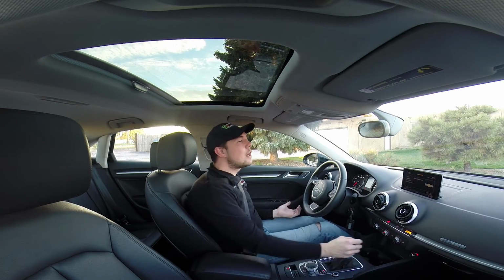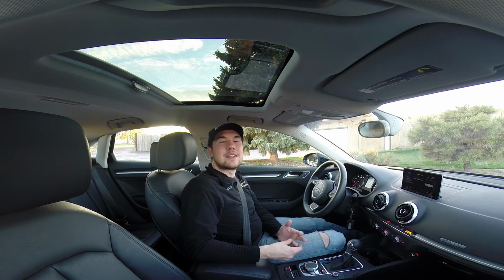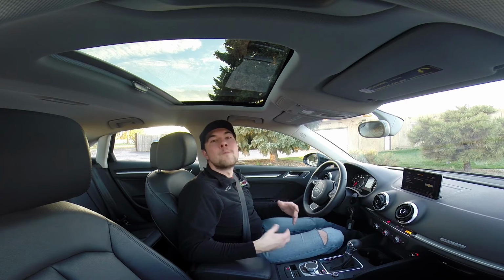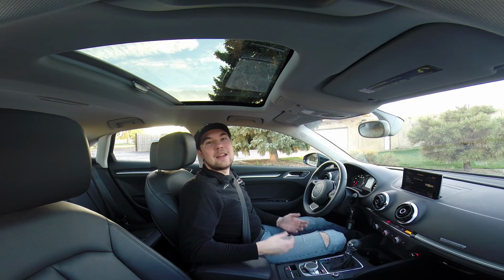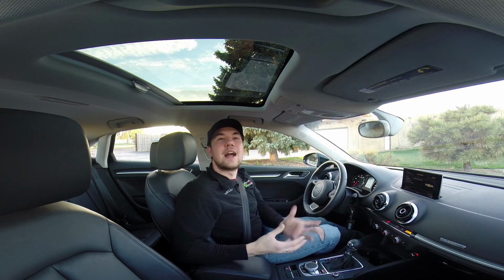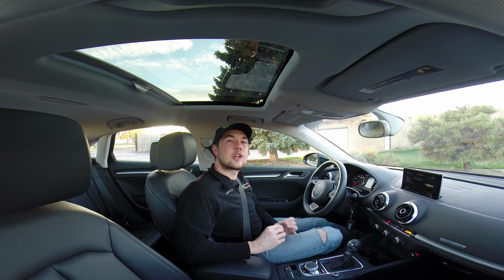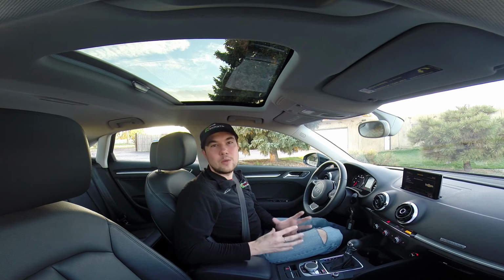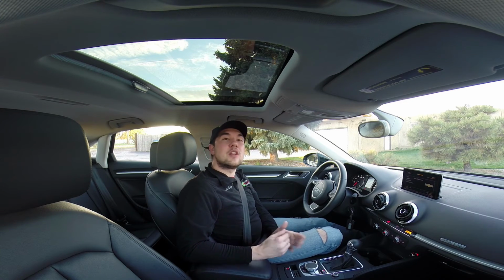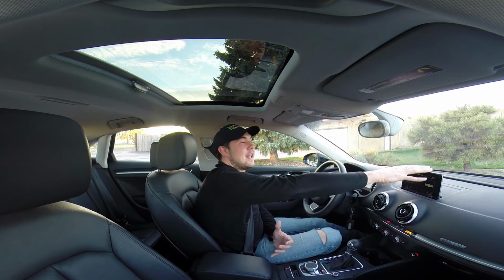All right, so the main point of our real wrap-up is to give you the quick details that you need to consider after all of these details. So what is the A3? It's about 91% of the size of an A4. It is going to look like an A4, but it's just going to be slightly shrunk. That means that you don't have quite the interior capacity for legroom and shoulder and hip room that you would have, or rear seat room in the A4, but you still have a decent trunk that carries quite a bit in this A3. You also have the neat MMI system.